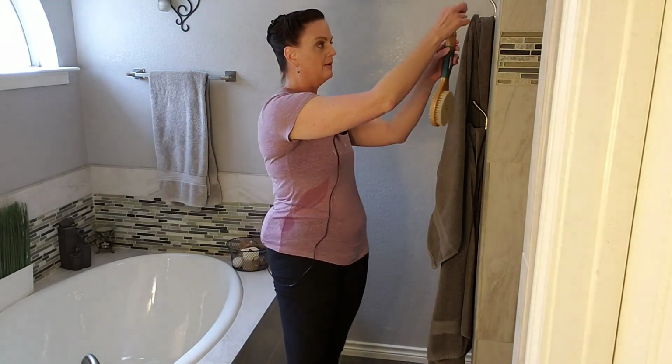I do like to keep my brush over my towel just so that it's easy for me to remember to do that. And I hope that you guys enjoyed learning how to dry skin brush for your lymphatic health.